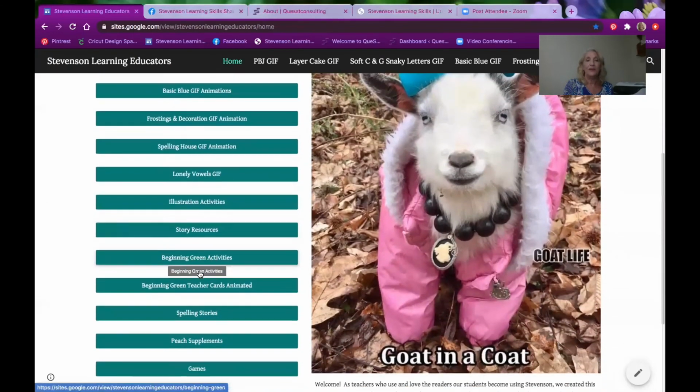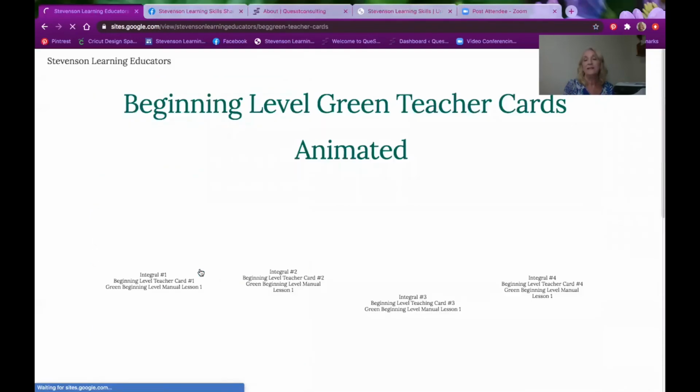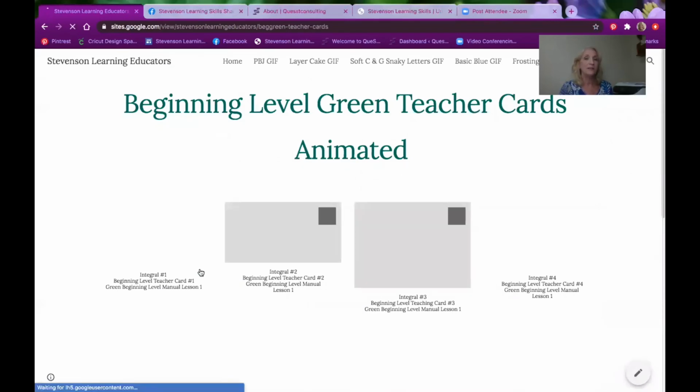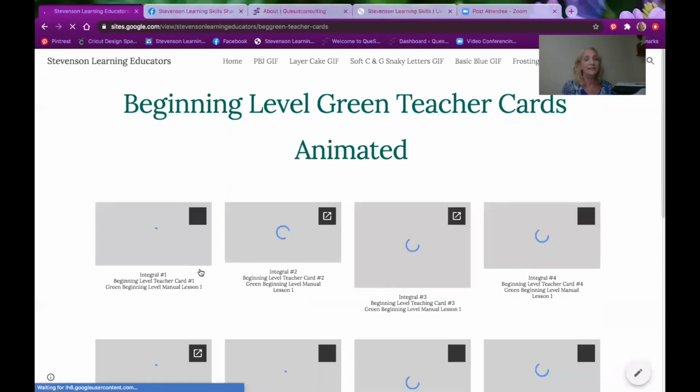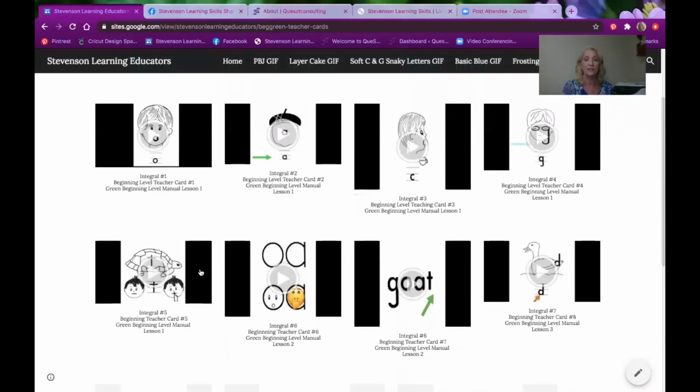And the other item that I'm beginning to build slowly to try to get out there for you are these animated teacher cards. So these are a little different than the GIF animations. These are ones that I'm actually trying to do very simple animations, movements on, but I'm also reading the back of the teacher card. So these will have the voice instructions to go with the teacher card as the student watches.